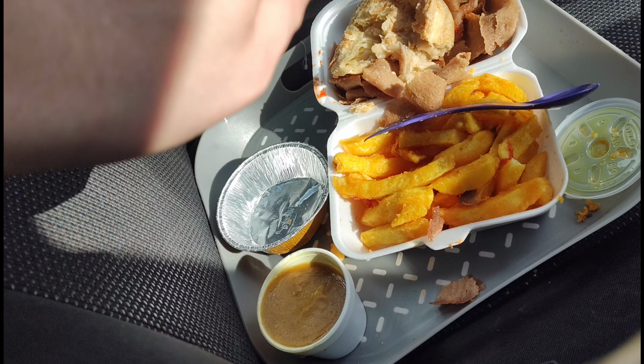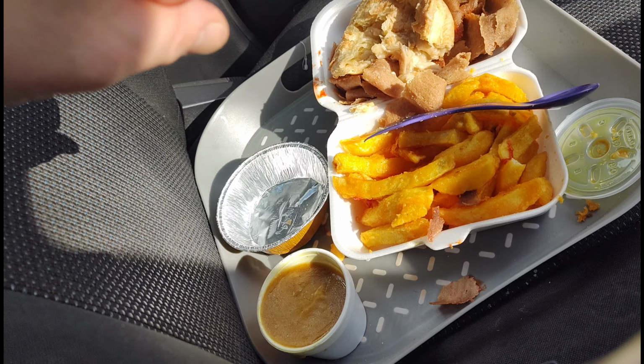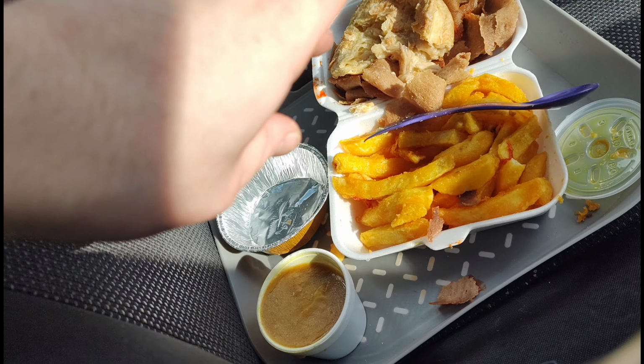The chicken and mushroom pie is very, very nice. It's a little bit tough around the edges compared to we've had pies before where it's been quite soft all the way through. But this has been a little bit tough on the edges.